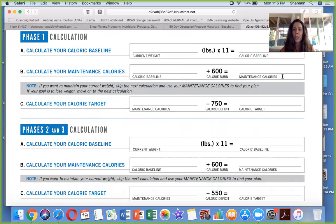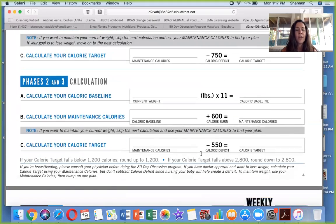So if you are looking to lose weight throughout this program, you guys, and lean up and tone up, then you're going to subtract 750. That's going to tell us what category you're in. If you're someone who feels like, you know what, I'm not looking to lose any weight at all, you're not going to subtract this. So if you want to maintain your weight or if you want to gain weight, you're going to go plus 600 and leave it at that. If you're looking to lose weight, you're going to minus the 750. Okay, and then that will be what they call your calorie target, right?